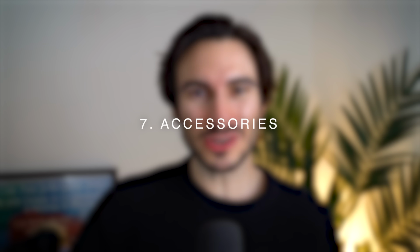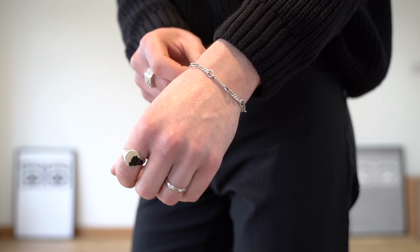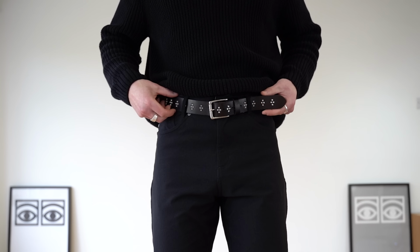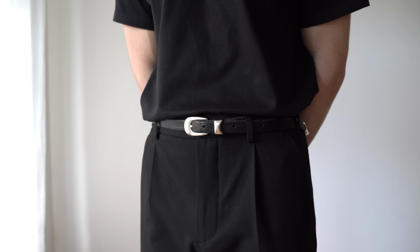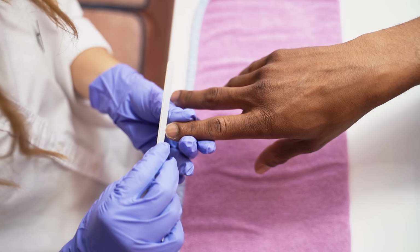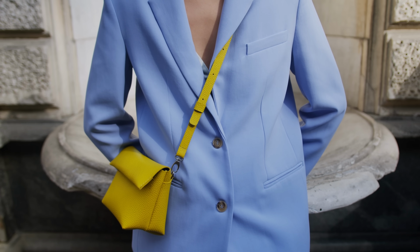Number 7, we've got to talk about accessories. We all know by now that accessories act as the cherry on top of your outfit. I dress very simply, so I rely on accessories to make my outfits pop and stand out a bit. I've also really been getting into belts recently, and a good looking belt can make a huge difference to an outfit. But look after your nails, paint your nails, wear sunglasses, use bags. Get creative with your accessories because they help your outfits stand out.